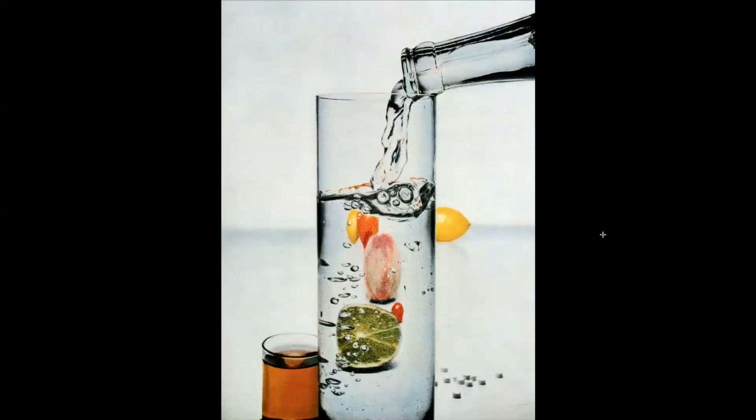And then behind it, you have this plain white backdrop, but then he puts a lime, a peach, a lemon, and he puts them behind the glass so that the curve of the glass is like a lens, distorting those shapes a bit. Makes it much more interesting.